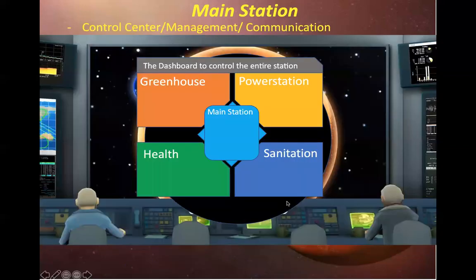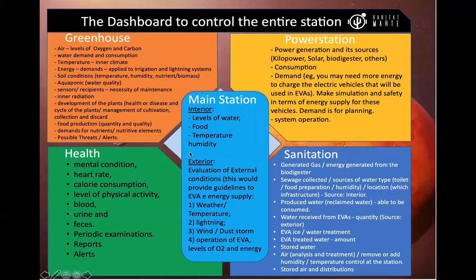Okay, and we developed some reflections about what kind of control would be developed from the main station. In the main station, it will be necessary to have something like a system to control what's happening in other facilities of the station. In this case, we have the main station, which also controls information from the greenhouse, the power station, the health center, the sanitation center, and here we formulate more what kind of elements would be controlled from the main station.